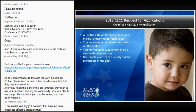You may have other needs that are not shown on the profile. If you have other data sources, for example, all Head Starts conduct a community needs assessment. If you're using that community needs assessment to determine what your needs in your community are, that's fine. You don't have to use the data on the profile. We certainly strongly encourage you to do that. But if you have other data sources that suggest you have an area of high need that may not be in one of those categories on the early childhood profile, that's fine.